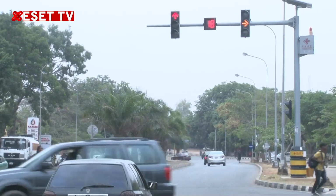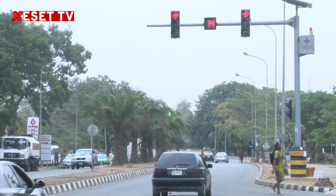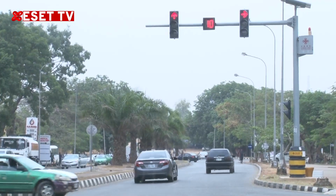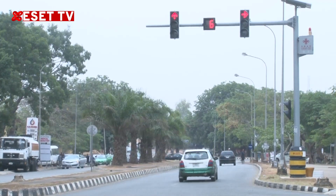We need to create this safer motoring environment together. It's not that the government is going to say, okay, let me force it down your throat. It doesn't work like that. That's why we are trying to take time to educate people. All of this is for your good. We want you to get to your destination safely.